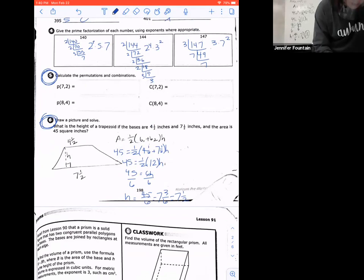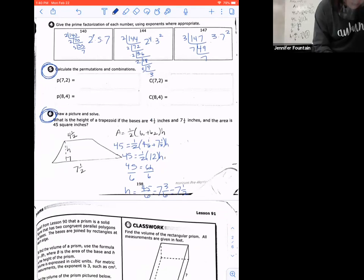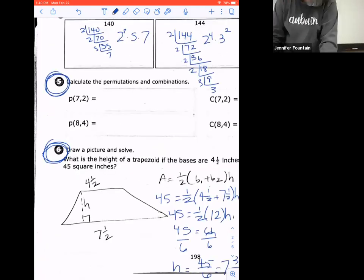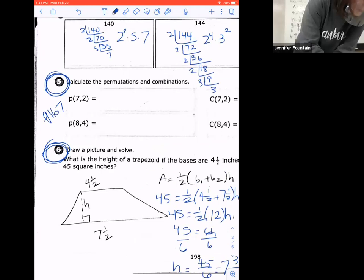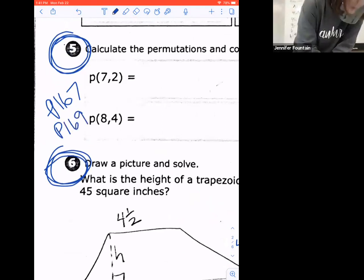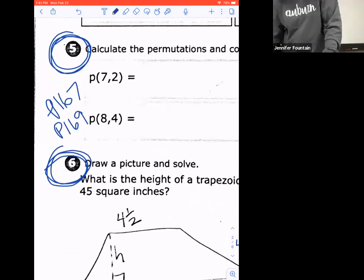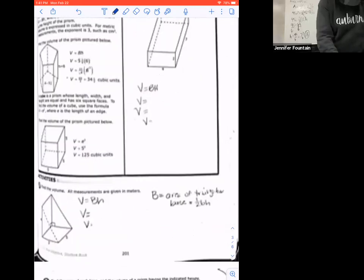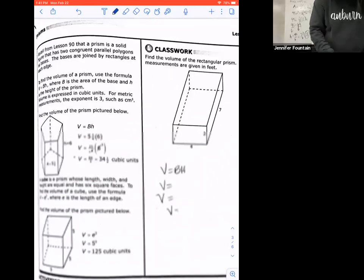Okay. So now we're going to go ahead and turn to lesson 91. So page 198, right now your homework is just the permutations and combinations. Flip back, let's see, we'll go ahead and look and see what lesson says. 76, if you want to make yourself a note, it's going to be on page 167. So I'll put page 167, and then combinations are on page 169. So you will want to look at those formulas on pages 169 to do your permutations and combinations. All right.